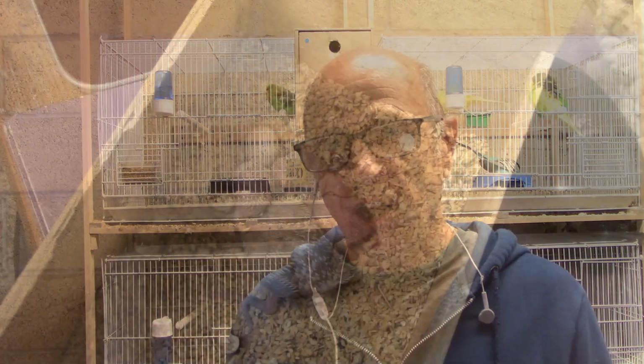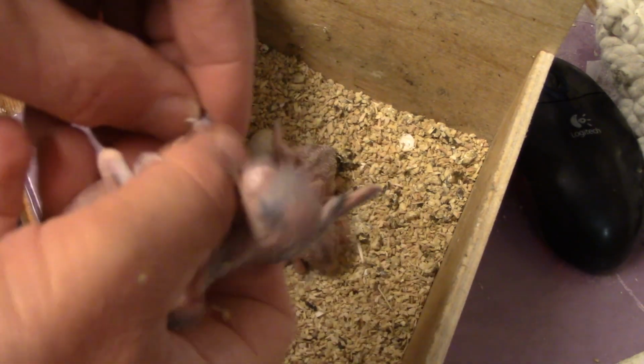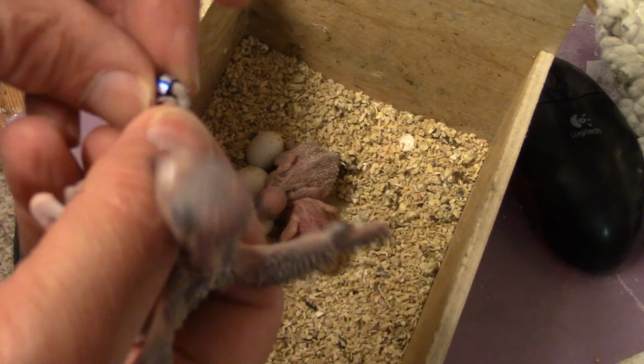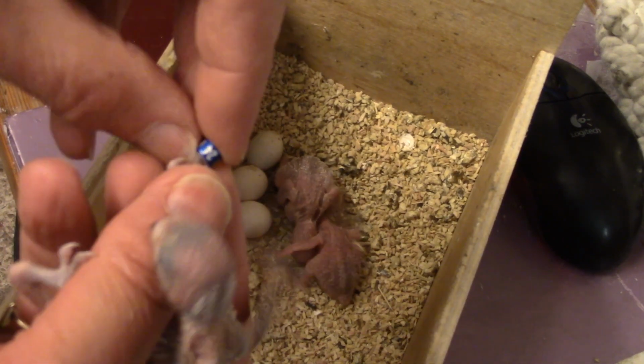So I've got the nest box out ready to ring the eldest of these chicks. It's actually quite large, so I might have left this a couple of days beyond what I would normally like to. Not quite sure whether this bird perhaps hatched a bit earlier than I put on the record. I'm not sure, however it's still easily ringable, if that's the word.